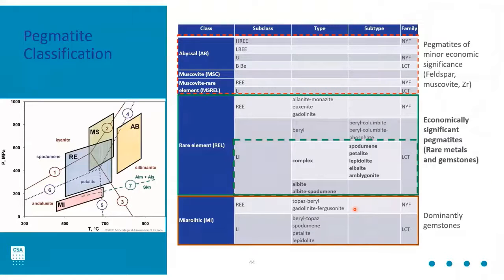So if we look at pegmatite classification, pegmatites are subdivided into two broad families: NYF, which is the niobium, yttrium, fluorine family, or the lithium, cesium, tantalum family. That's really just based on the mineral chemistries that you find in these pegmatites. The ones that are the focus of the lithium industry are your complex type pegmatites and your spodumene pegmatites. Generally, these complex types are quite well zoned. You tend to find they're a little bit smaller than some of these spodumene pegmatites.